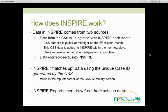So Inspire has to be able to match up that data. It has to be able to tell which kid from the CSS is matched with which youth in Inspire. And Inspire does that by using the youth's case ID. So we'll talk about that a little bit more as we go through the enrollment screen.